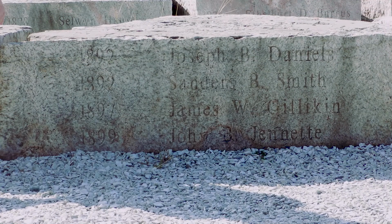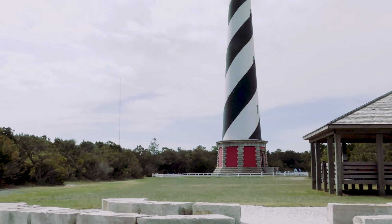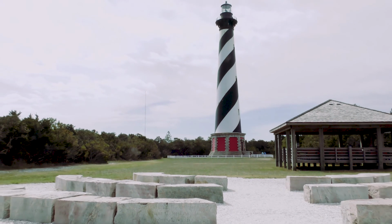Such events always met with great valor. It is their stories that are here. True inner strength was never on greater display, just like the enduring strength of these stones.